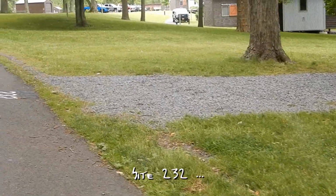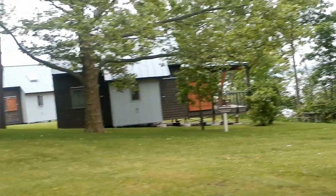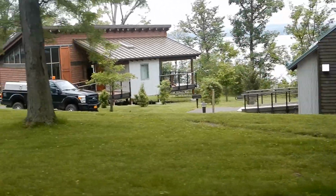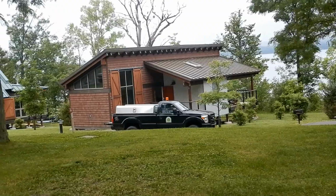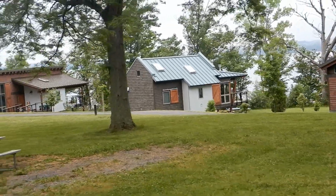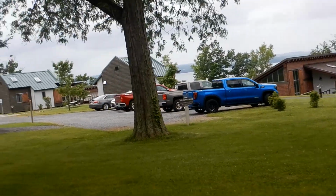There's 232. And it's right next to these beautiful cabins, which are not cheap to stay in. And here's a nice look at these beautiful cabins. They look right out at the lake. I wish some of the campsites were a little bit closer to the lake like these are, but very few of these 245 sites even have any view of the lake at all, which is a shame.